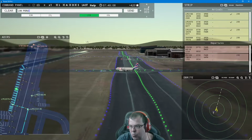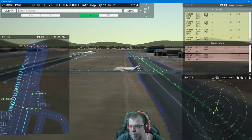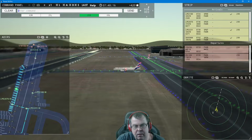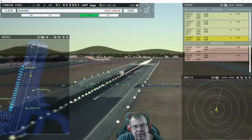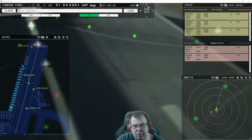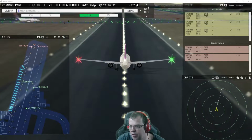Land Peru 2231, hold short of runway 21 right. Aerosky 5008. Actually, we're not going to say anything. We don't want him to do anything. Keep running, buddy. Keep running.